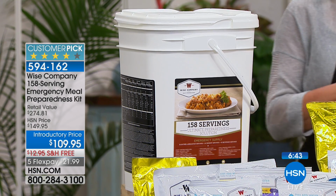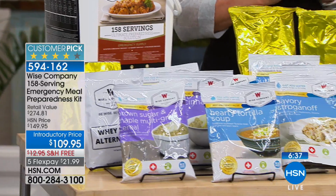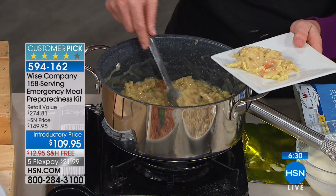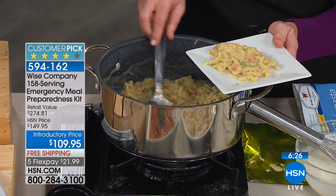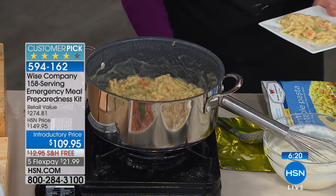And I love what Stephanie said earlier. All of us define emergencies differently. It could be a financial emergency. It could be, hey, I've got extra people and I need to feed them. It could be you're a hunter, you go camping, you love to go tenting. Maybe you're a hiker. You're going to love it for that purpose. We know there's a lot of people who go hunting and they want to take food with them. It's so easy. You grab the bucket and out the door you go.